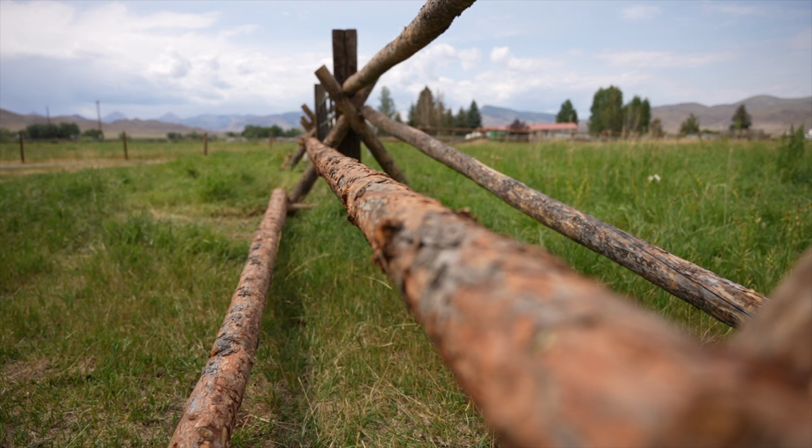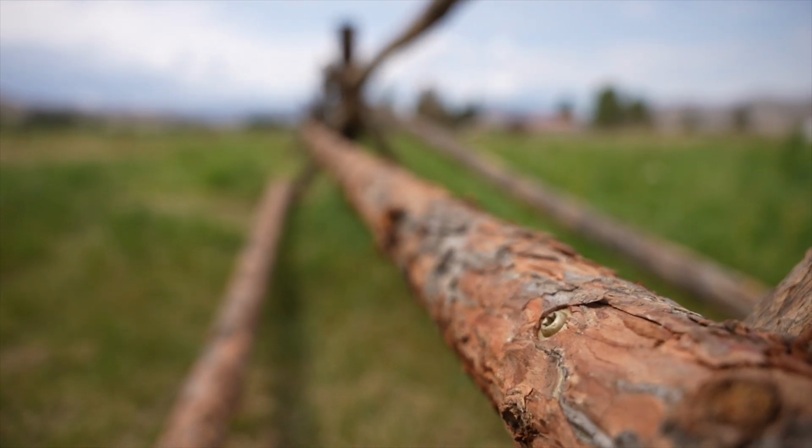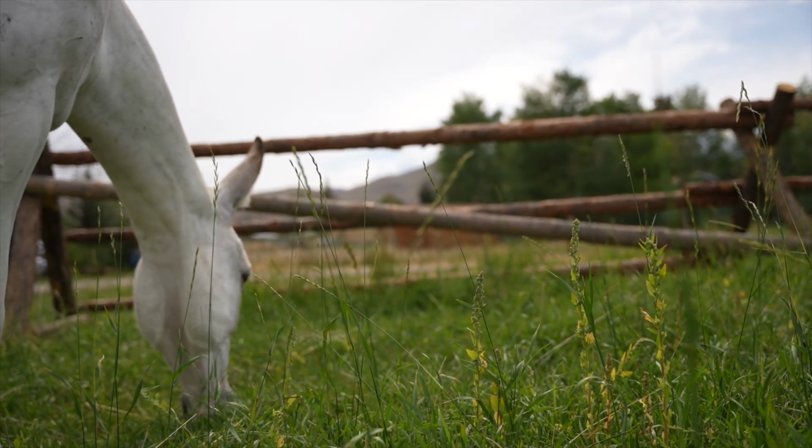So our only option for this fence was to purchase it through a company, and we had purchased through Harrop Post and Pole before out of Rigby, and they were great to work with, and so that's who we went with again. And their bucks are already pre-notched, which is really nice because that's a ton of time and effort to notch all those bucks.